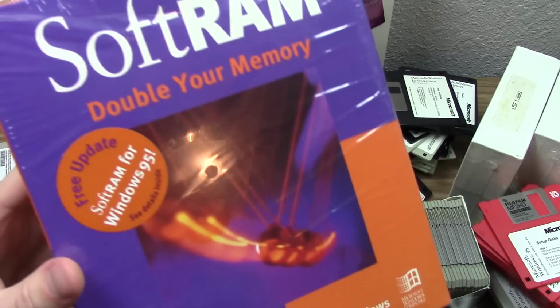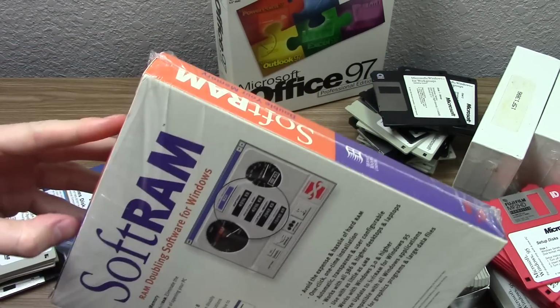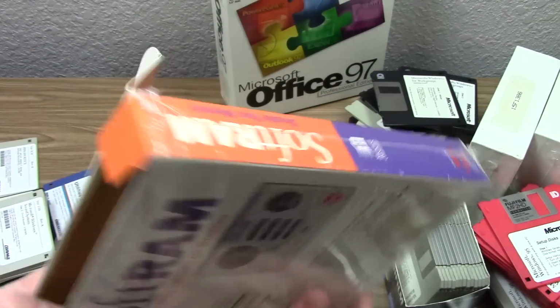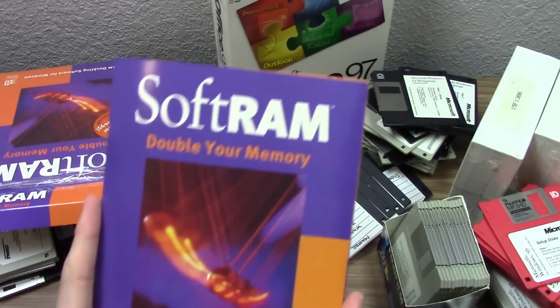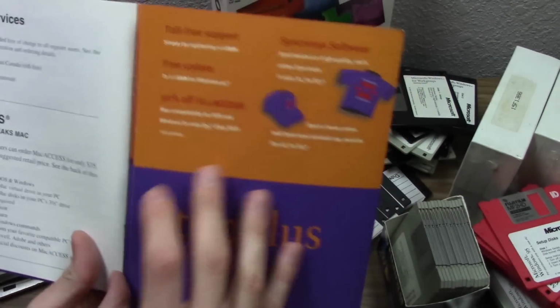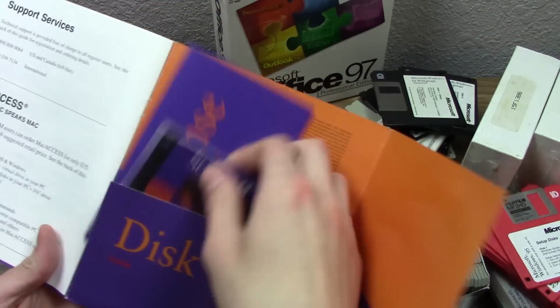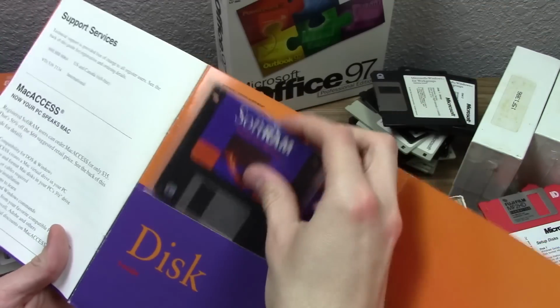More recently though, we took a look at SoftRAM, the amazing RAM doubling software for Windows that ended up being a total scam, as I discussed in that original video. It did not actually do any memory compression at all like it claimed to do. And this right here, there's only one diskette in here. There's one single floppy diskette. There you go, SoftRAM 95, or SoftRAM not 95, just the regular version.